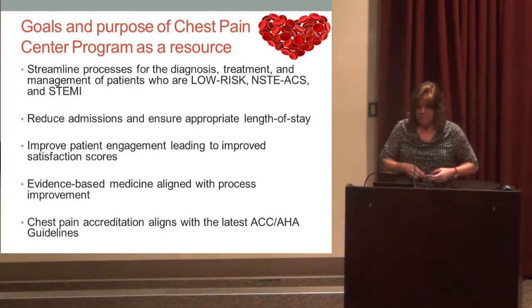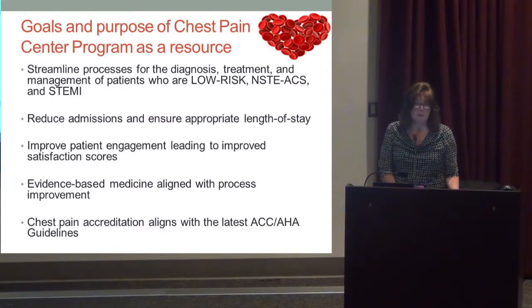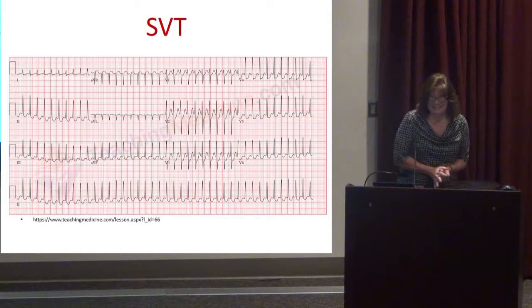Okay, let me just show you those couple of rhythms that we have to review. Any questions on that part? I'm hoping that's a big review for most people. All right, I would ask you to guess what the rhythm is, but it's written right there. So what rhythm do you think it is?